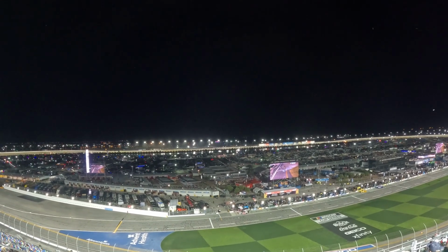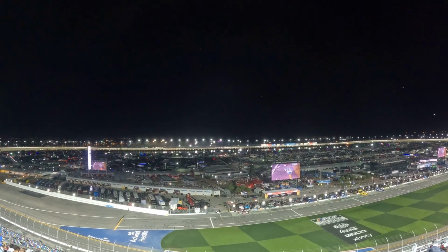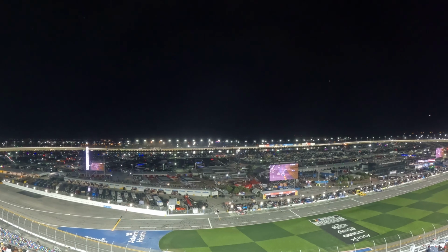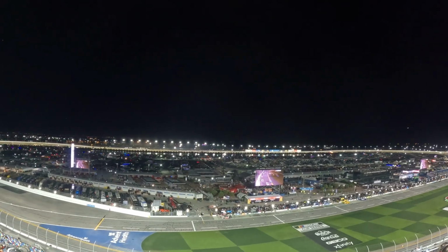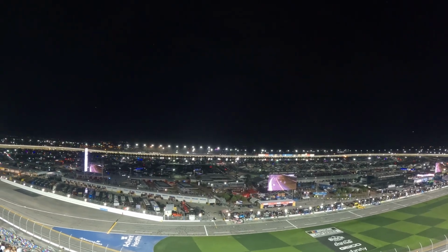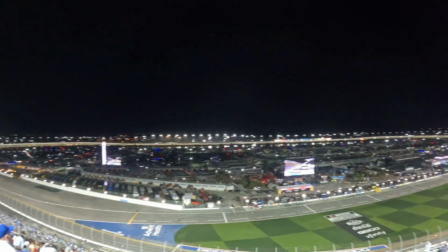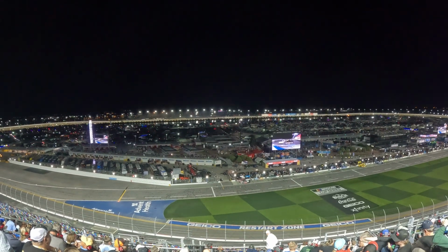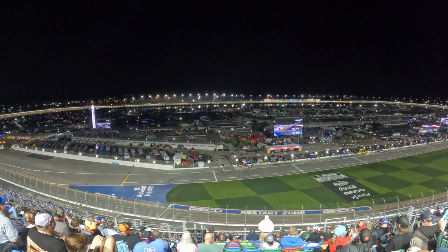Was collected by Thad Moffitt for that second hit. Between Wallace Allen and Ty Dillon. Any contact to either side of the front nose area of his truck. Rajah Caruth went through the grass. Matt Mills, we already talked about him. He had front nose damage on the initial start after running into Johnny Sauter.